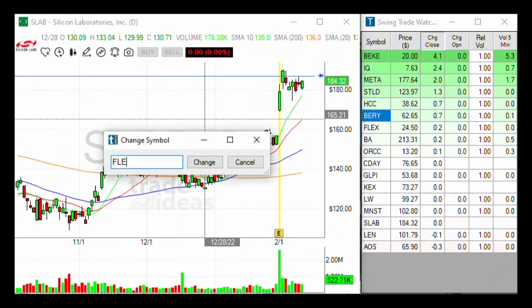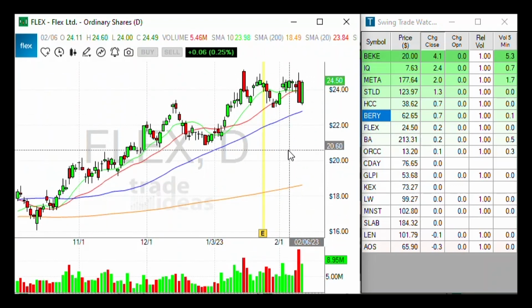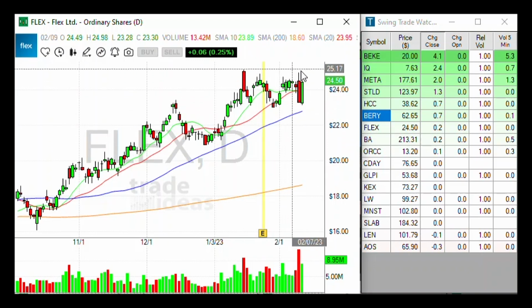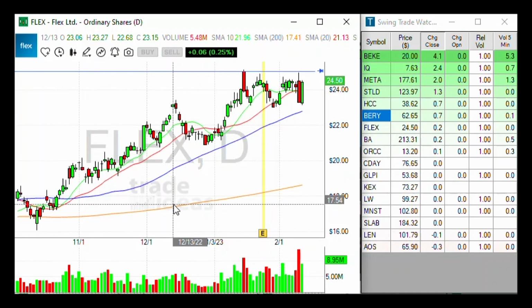Another one showing some really good relative strength is FLEX. Ugly day. This is the kind of market we have, guys. So keep that in mind. But if this thing does take out its 3-week high there, you probably want to keep an eye on that one, and that could be setting up for a decent move.